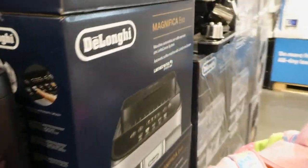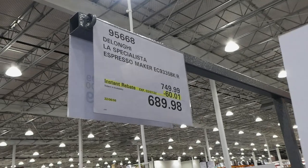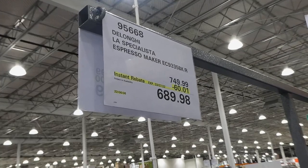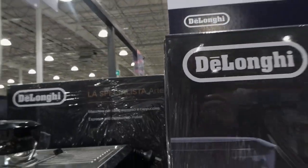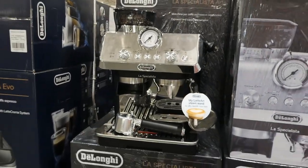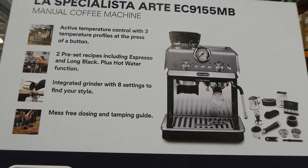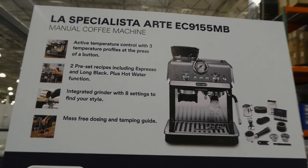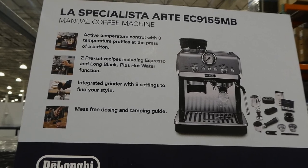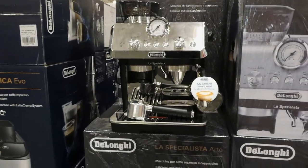It's definitely fully automated. And then there's the DeLonghi La Specialista Espresso Maker. This is $60 off, down to $89.98. So it's on manager special until the 3rd of July. So you can see it here. It says active temperature control with 3 temperature profiles at the press of a button, 2 preset recipes include espresso and long black, plus hot water function, integrated grinder with 8 settings to find your style, and mess-free dosing and tamping guide. Well, that's really neat. So you can see all the accessories and everything it comes with.